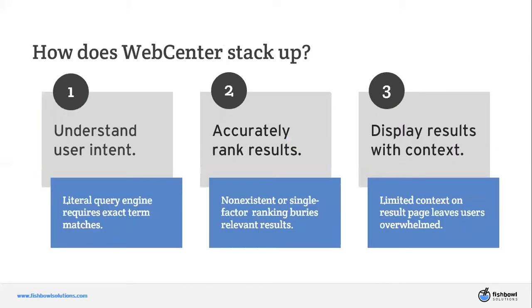So how does WebCenter stack up? It's probably not much of a surprise that out of the box, WebCenter search doesn't work particularly well. That's probably why you joined this webcast. First of all, WebCenter content doesn't really understand much about user intent. Out of the box, the query engine is extremely literal. So users need to know exactly how something got checked in order to be able to find it, because they have to use those exact same terms. Additionally, users need to know which metadata fields were used for which values.